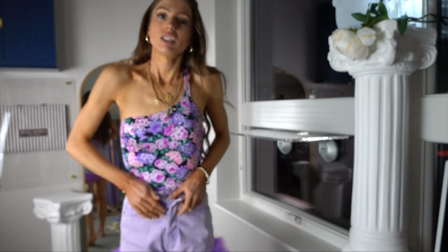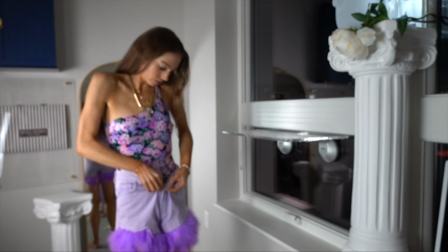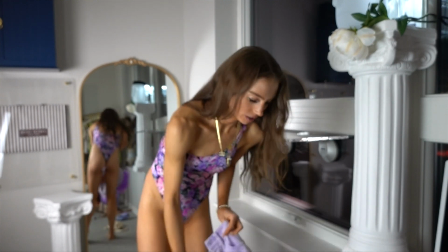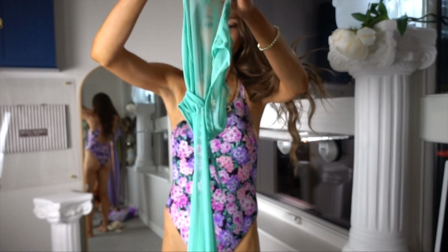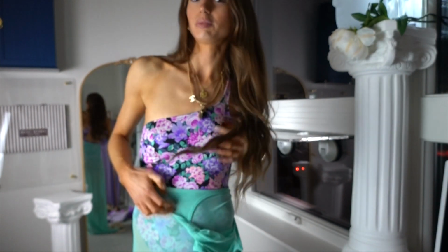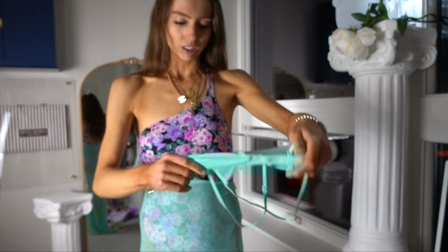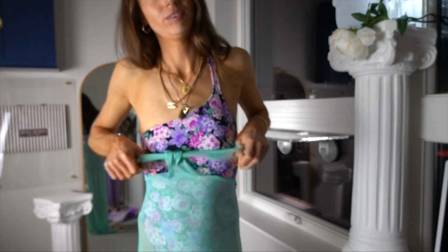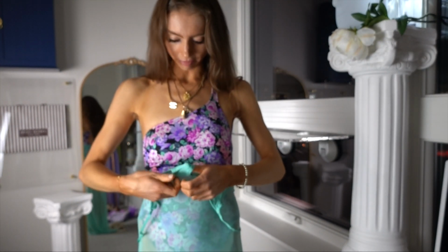To give it a formal cover up, we're also going to do that cute blue mesh one. I feel like the blue and the purple will go well together. It might look funny though with it being the one piece, because this is a cover up where you're definitely supposed to see the sides. I definitely did not put this on right. This might be giving me Little Mermaid vibes.